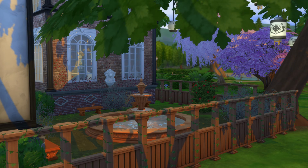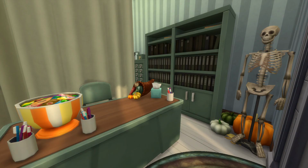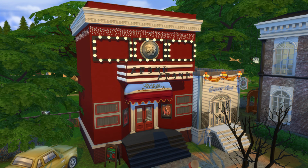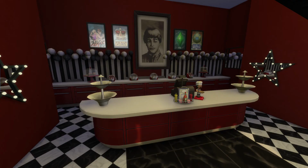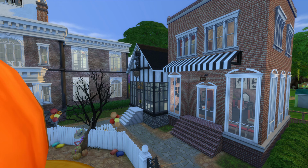And then just a nice, romantic spot behind the building there. And yes, now we're going right into the dentist's office. So I had to put the skeletons out front because teeth are bones, of course. And gotta have Jerry hanging out back there. Now, see how I did the marquee sign to say what movie is playing right now? I'm really happy with that. And I got this nice red and black and white theme going on here. Very happy with the inside of the movie theater.